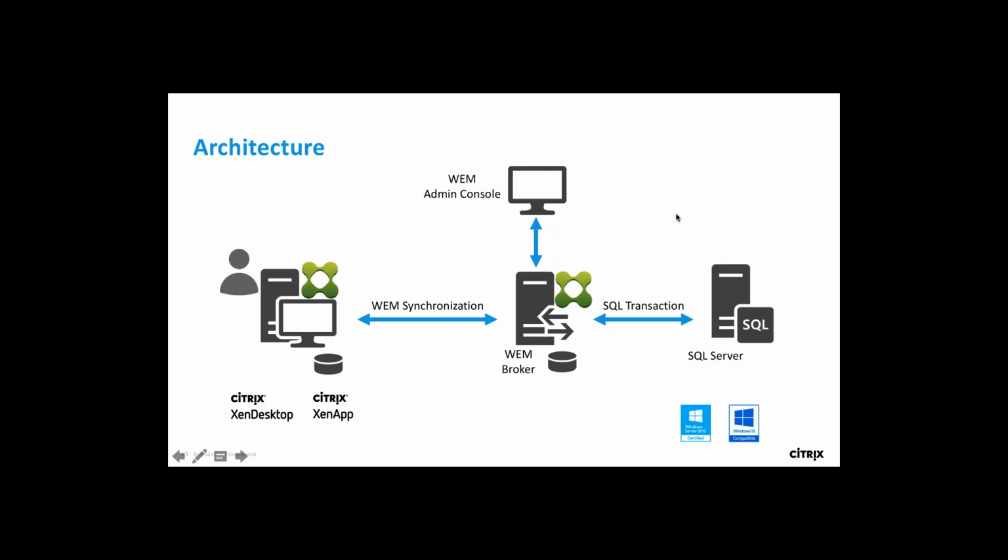Just a couple of other things here, very quick, Agostino. What port and protocol is used for the load balancing WEM broker? Well, the agent that runs on the VDA communicates with the WEM broker over 2 TCP ports. I don't remember exactly. It's something like 8285, 8286, certainly. But it's documented in the documentation. But it's TCP based, yes.